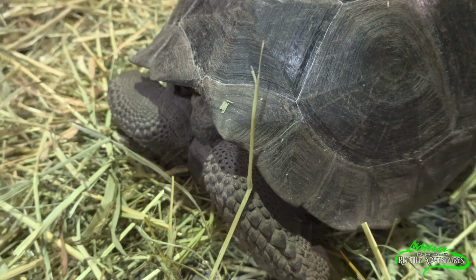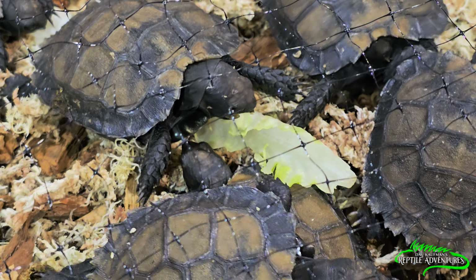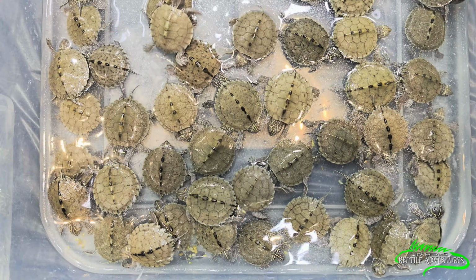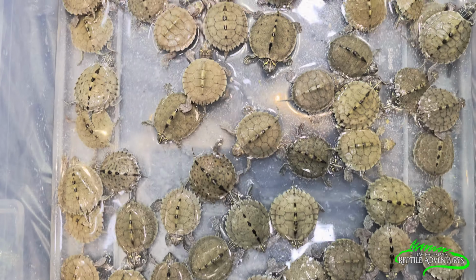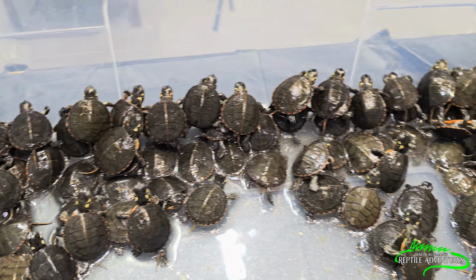Such a cool dude. All right, well, both of you, thank you so much for showing off your turtles here. One of the things that I really enjoy about the Daytona Reptile Breeders Expo is the diversity in reptiles that you're going to see at an expo like this, and that definitely includes the turtle morphs. As you just saw, there are tons of really awesome turtle morphs here.